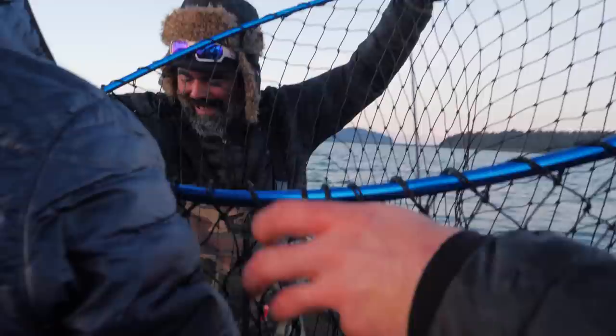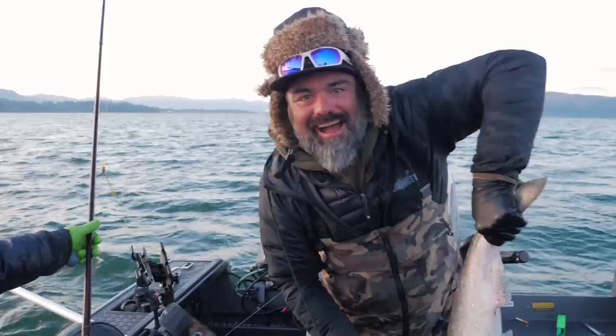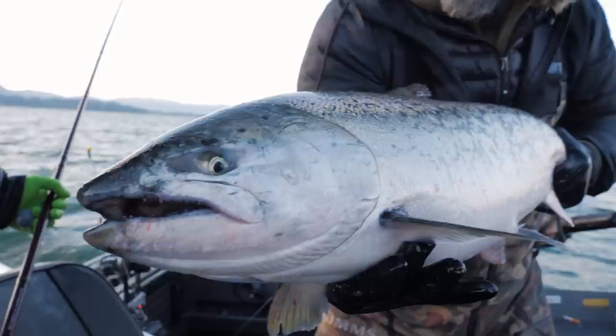Just got that baby in the holder. There we go, guys. Look at that football. Leave a like for that one, baby. That's a donkey to start the morning. Oh, we didn't have the rods in 5 minutes. Look at that. We barely got them in. Look at this, ladies and gents. Look at the sea scales coming off it.